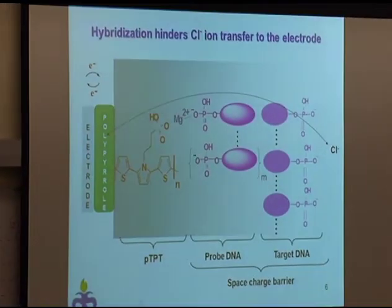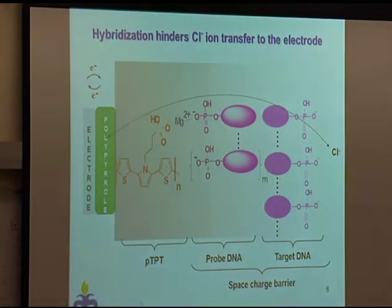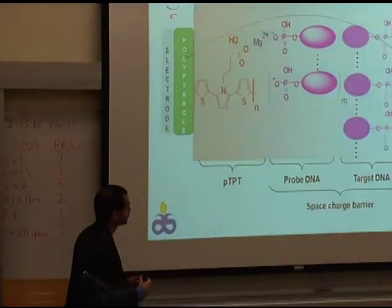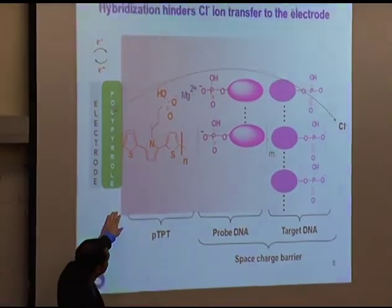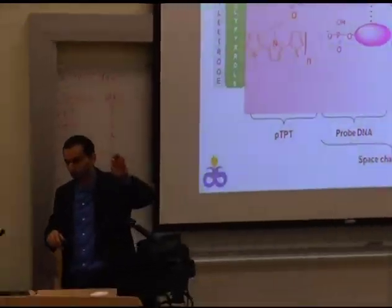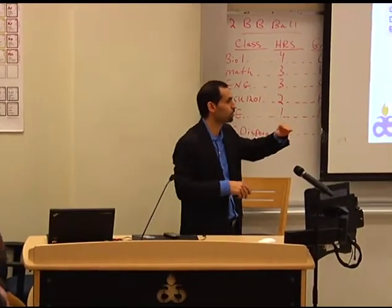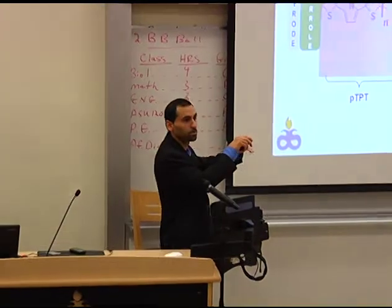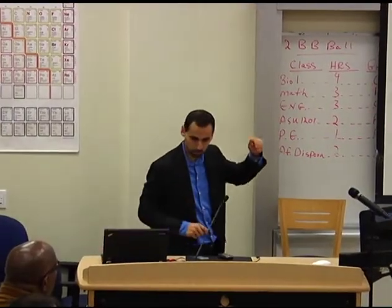So a CV is nothing more than changing the potential and measuring the current. We change the potential using a potentiostat. That's the instrument, the 16-channel potentiostat. That's one type of potentiostat, a potentiostat we developed. By changing the potential and measuring the current, we can determine how much of that chloride ion is being exchanged. If the level of chloride exchange drops off, that means it's hybridized. So we'll see how that all works together in this slide.